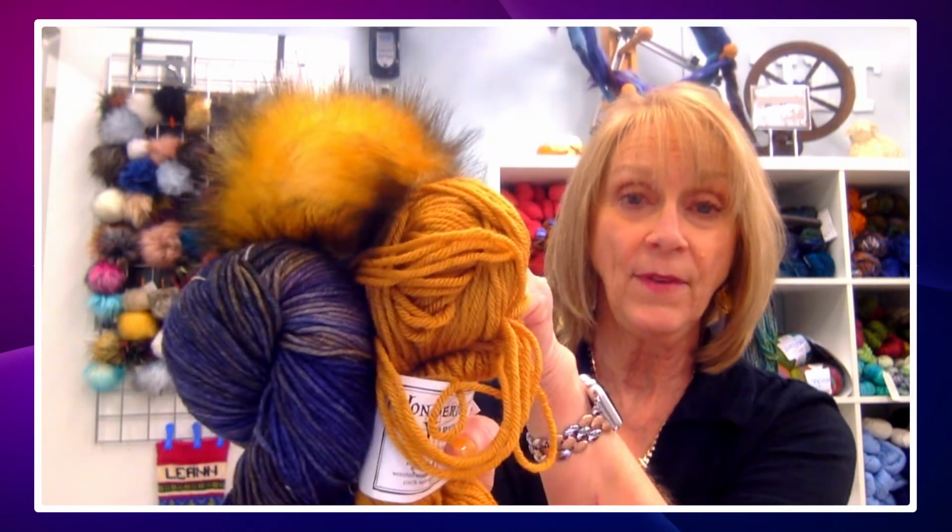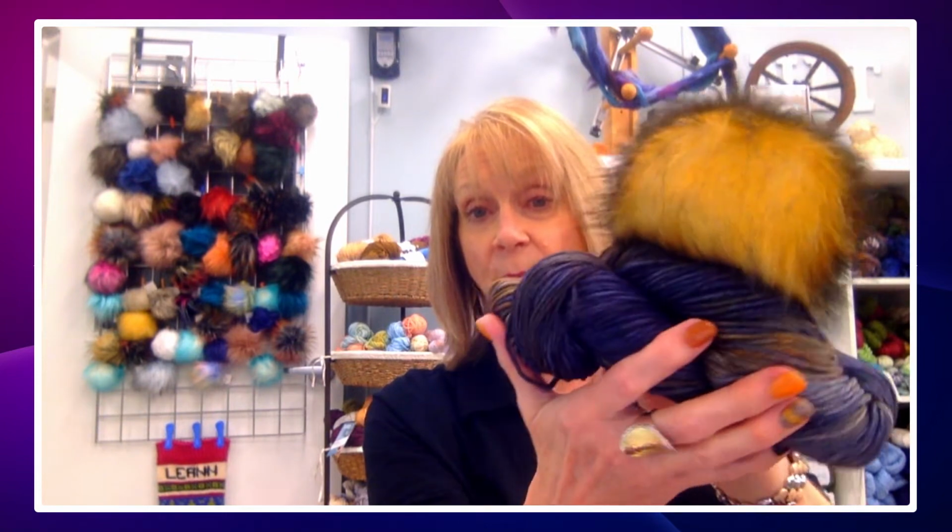So you have these options. And of course, you don't have to do this with Tentacular. You can do this with any 2-color hat. You don't even have to have 2 colors. You could just put that great pom-pom on this blue with this gold in it, and it would be fantastic. The pom-poms run anywhere, I think, from like $12 to $14.